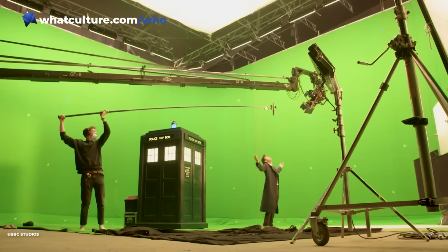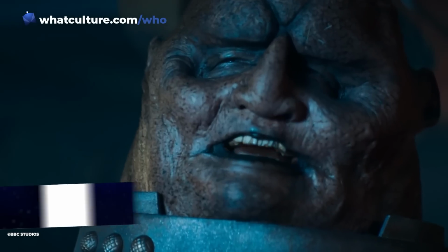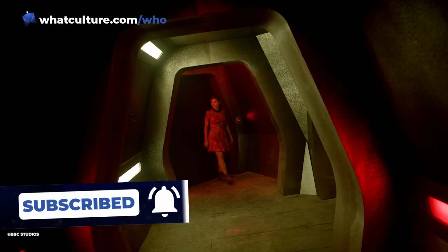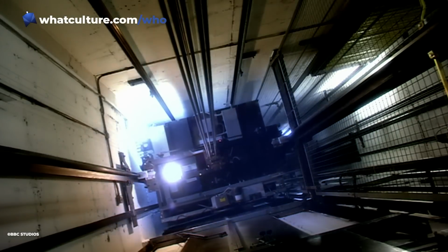Making Doctor Who is very, very difficult. Just think of all the aliens, the planets, and the corridors that need to be designed every single week. So you can't really blame the crew for cutting the odd corner, can you?